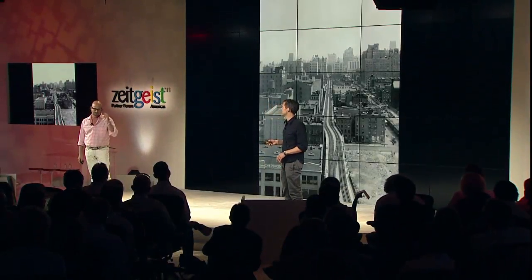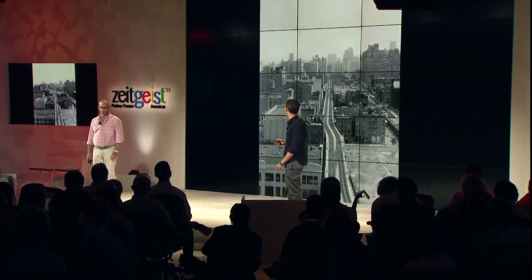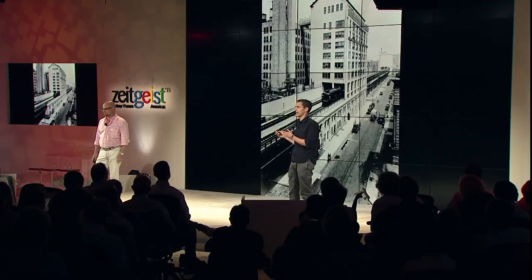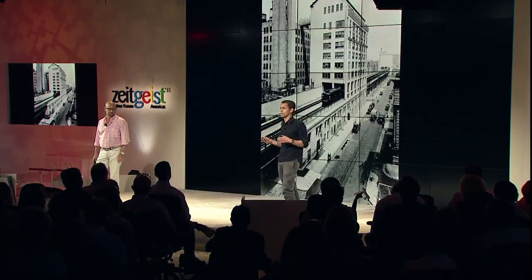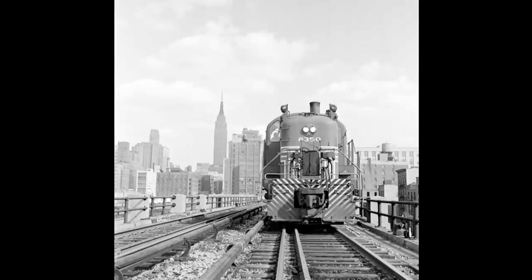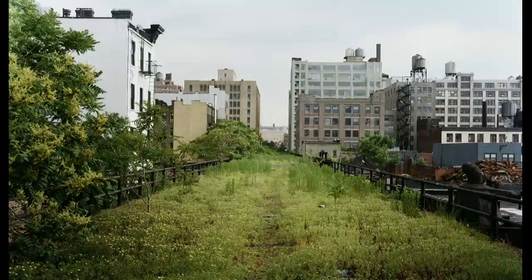And it was finished in 1934, and it went right through buildings, as I was just talking about. It brought in a lot of food. It was nicknamed the Lifeline of New York, because a lot of these warehouses were refrigerated warehouses. It served the meat market. But with the rise of interstate trucking, it was used less and less. And it was abandoned. The last train was a trainload of frozen turkeys at Thanksgiving in 1980. And then it was unused.